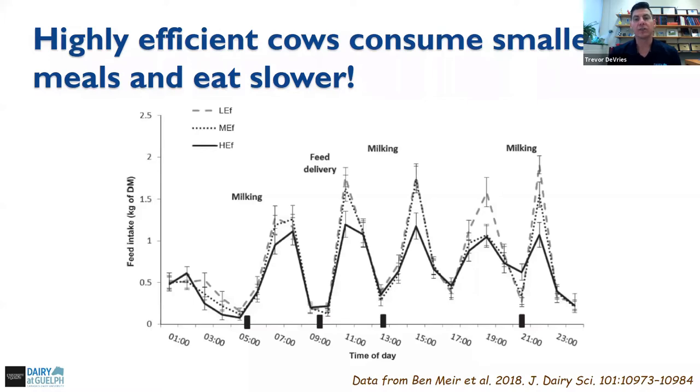In fact, those cows consumed smaller meals throughout the day, particularly at the peak eating periods of the day, and they consumed their feed slower. So things I described before, which were probably beneficial from an intake and rumen health standpoint, are also promoting better efficiency, likely related to the fact that that type of eating pattern is going to be more conducive to better fiber digestibility in those cows, which we know is probably one of the most limiting factors from an overall digestion efficiency standpoint. And so if we can get cows to eat in this so-called better manner, we can also create more efficient cows at the end of the day as well.